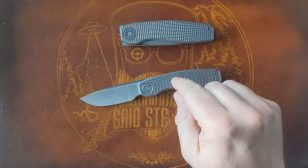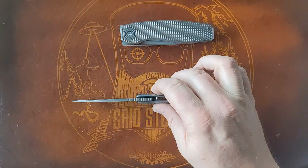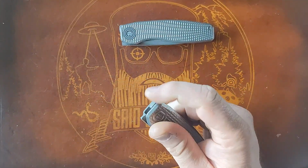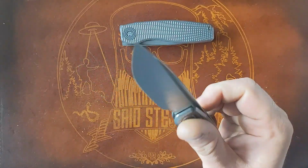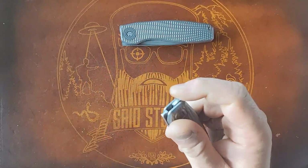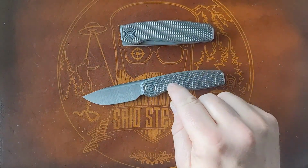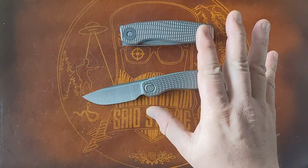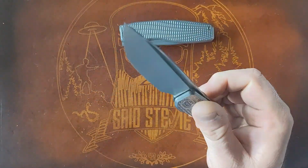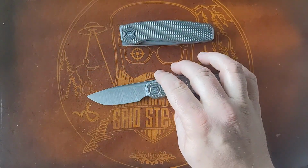I want one, and I'm on the mailing list. I'm going to do what I can. There's a couple of other things I wanted to go for first, but I'm still in the process of selling off some knives, and I am going to set money aside so I can get one of these. I'm going to sell off as much stuff as I can as of right now, and then I'm going to have funds set aside for one of these when they pop up, when I'm able to get one.